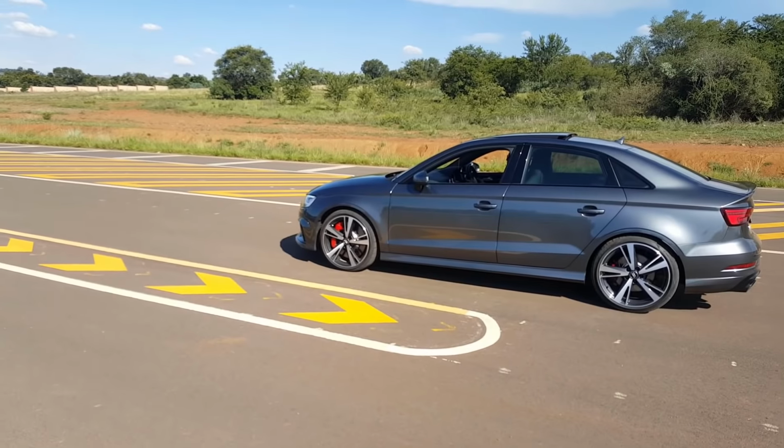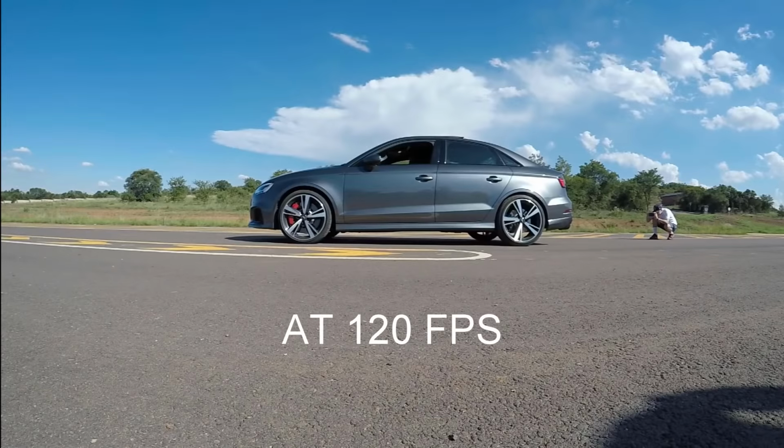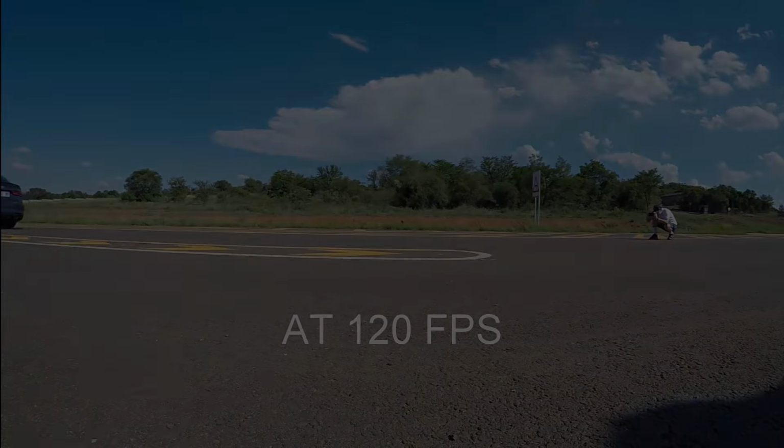Alright, so we are on our way to do a launch. We've got this, it's going to be awesome. This I actually haven't experienced yet in the RS3, even though I've been around a racetrack with a professional driver. I've never done a launch in the RS3, so I've got absolutely no idea what it feels like. So I'm really looking forward to that. Good to go. Okay, so it's good. Good to go.